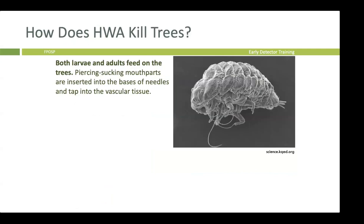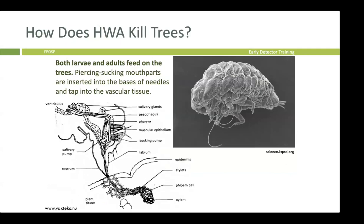So this is an electron micrograph of a hemlock woolly adelgid, and you can see the nice wiry-like mouthparts that will actually move themselves into the needles of a hemlock, and they'll suck out the sap in that way. Once they move through the palisade parenchyma layer, they will then rest in a phloem cell where they can suck sap directly from the vascular tissue.